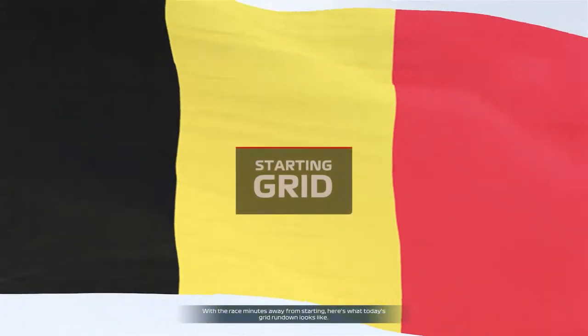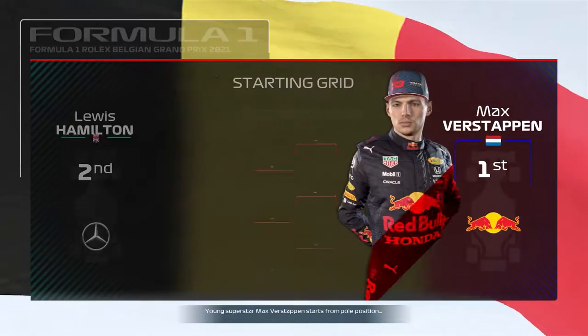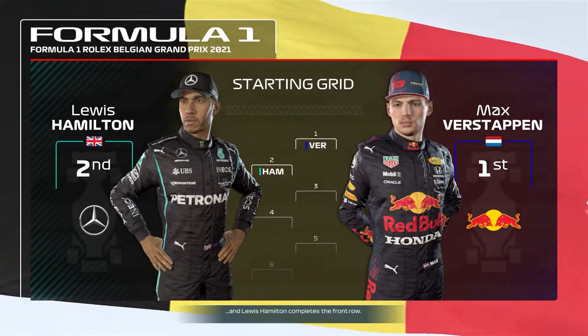With the race minutes away from starting, here's what today's grid rundown looks like. Young superstar Max Verstappen starts from pole position, and Lewis Hamilton completes the front row.